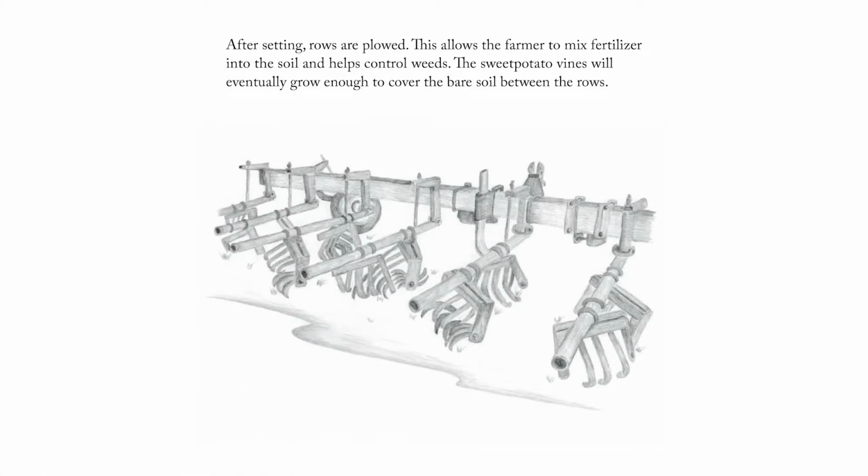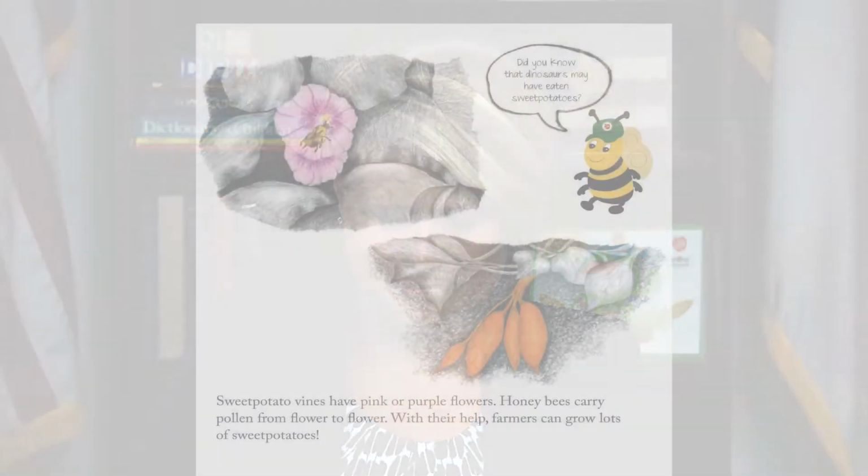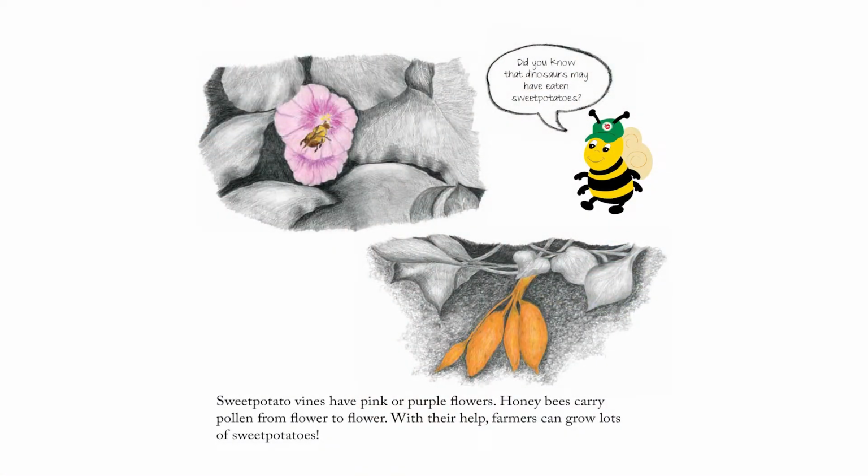After setting, rows are plowed. This allows the farmer to mix fertilizer into the soil and helps control weeds. The sweet potato vines will eventually grow enough to cover the bare soil between the rows. Did you know that dinosaurs may have eaten sweet potatoes? Sweet potato vines have pink or purple flowers. Honeybees carry pollen from flower to flower. With their help, farmers can grow lots of sweet potatoes.